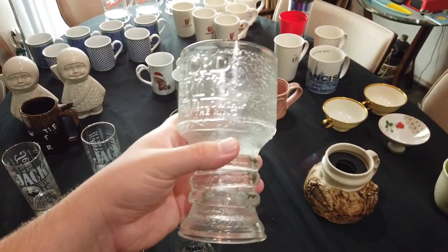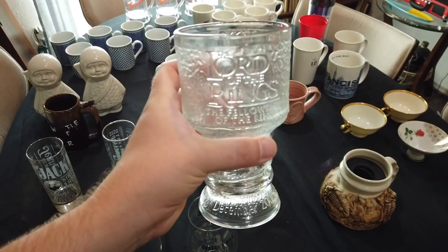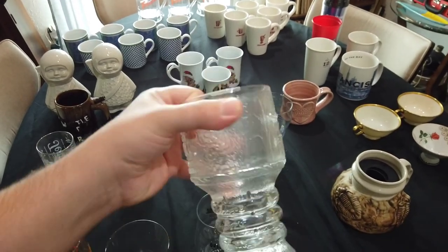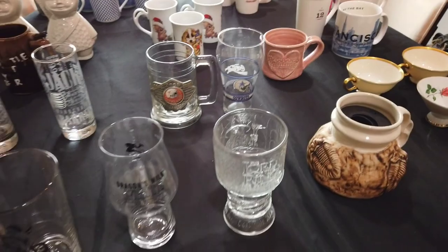Lord of the Rings, Fellowship of the Ring, collectible mug, I mean, a chalice glass, December 2001, so wow, 19 years old, it's almost vintage. I love it, 41 cents.